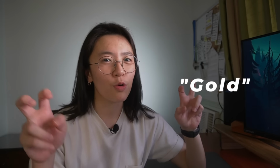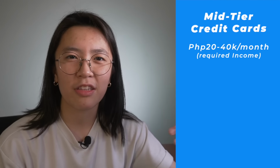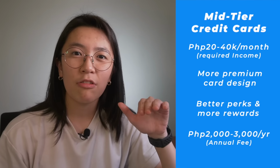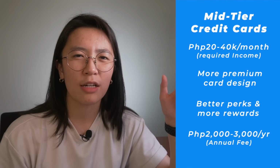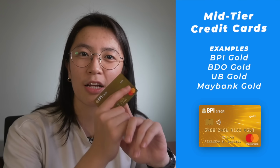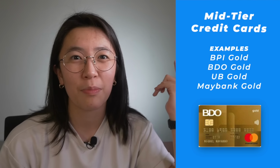Typically, they have the word gold attached to their name. Because it's a higher tier, they typically have higher income requirements, come with better perks. So for example, you can get cashback, meron din mga rewards points for miles, free flights, ganun. The annual fee for these types of cards range from about 2,000 to 3,000 a year. And as an example of these mid-tier cards, meron itong BPI Gold, meron din BDO Visa Gold, BDO MasterCard Gold.